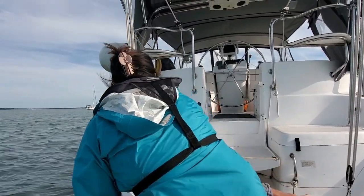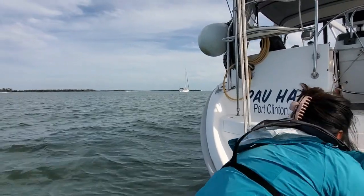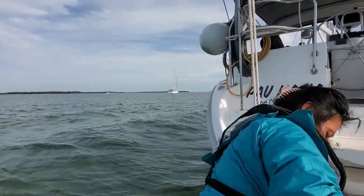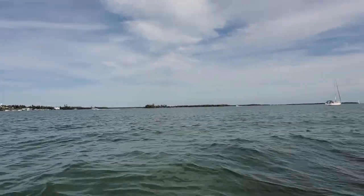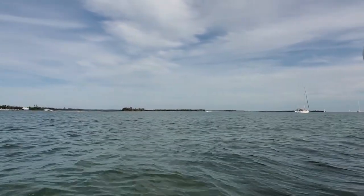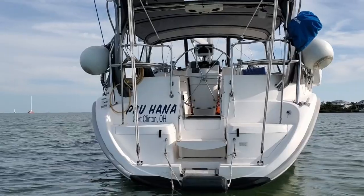We are getting in the dinghy to take Daisy to shore for the last time on this trip. This is our last dinghy ride. And here comes some waves right on cue when you're trying to get in or out of the dinghy. That's when the power boats like to go by and make big waves. We're gonna head right over there to that sandy patch.